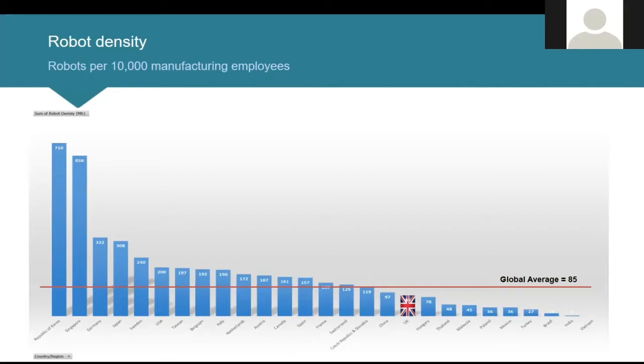And once again, we've slipped from the last slide where we were at 11th place to 18th when you normalize it, so the picture actually gets slightly worse. Why does this matter? Moving on to the next slide.